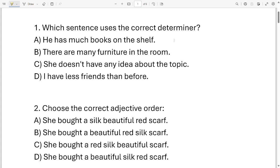The first question is, which sentence uses the correct determiner? Okay, here are your options. He has much books on the shelf. Next, there are many furniture in the room. Next, she doesn't have any idea about the topic. And the last, I have less friends than before.